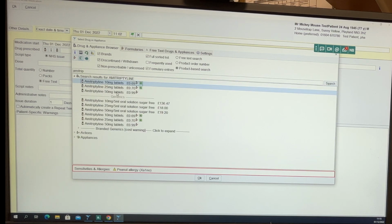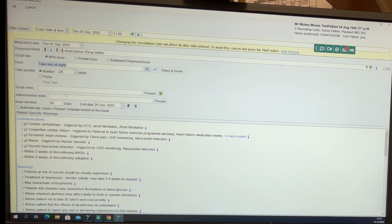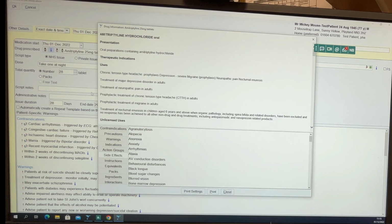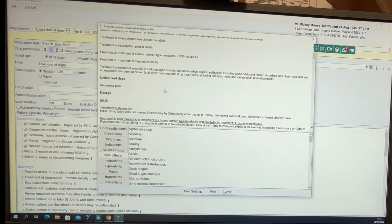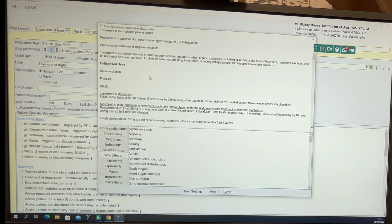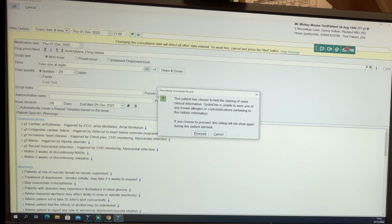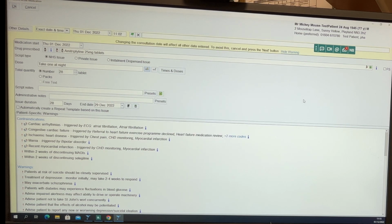For example, if you're starting from 25 milligram tablets, and the good thing is that you have got information about it. So you click this, you get everything about this medication. The BNF opens up here in your system, the dosage, the contraindications, precautions, the warning, everything, so you can see them if you're not familiar with them, and then you can just prescribe.